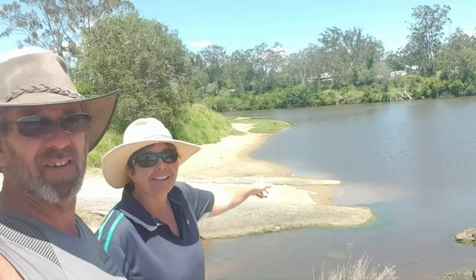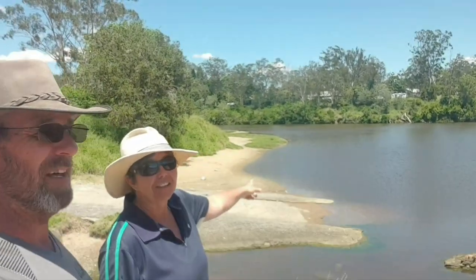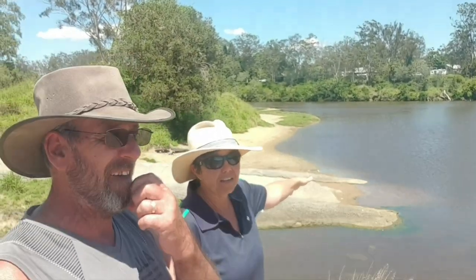Anyway, I don't know how much truth is in it, but on both ends there are signs saying no swimming on that side of the bridge, as there's whirlpools and people can get sucked in the water or something. Why would you swim on that side when you can swim over there? That's where we're going later on. We're going to swim down there. We prefer that side. The other side's all rocky.